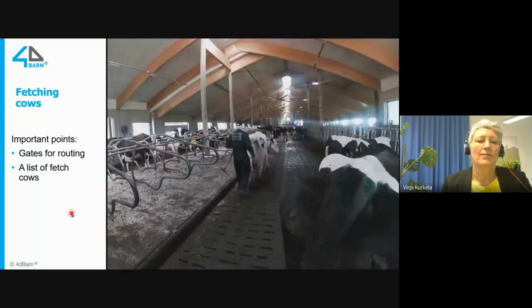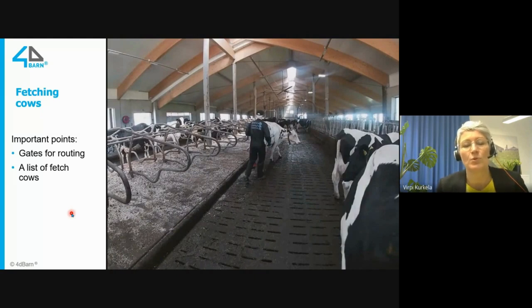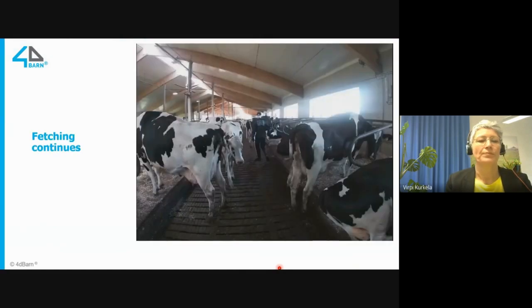And like you see, the other cows don't really care about him being there and fetching cows. The others do whatever they are doing. They are on the feed bunk or in the stalls, but they don't really care about him working there. Okay, now we are here. These gates are closed and he goes to the other alley and keeps the cows in front of him and opens these gates and takes cows to the fetch pen.